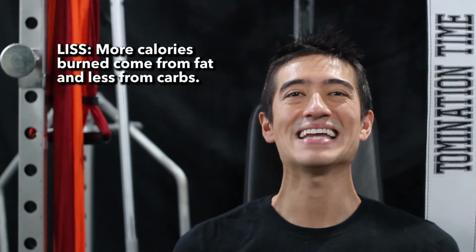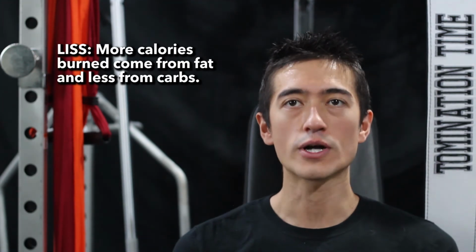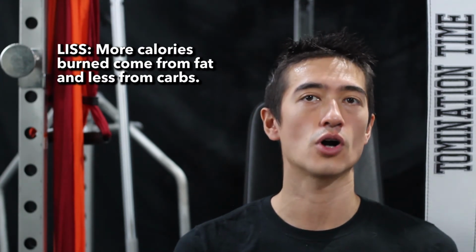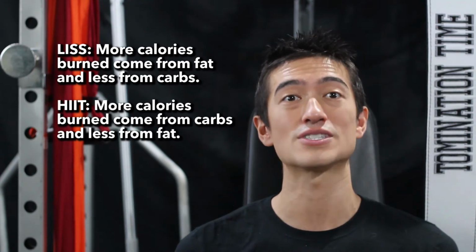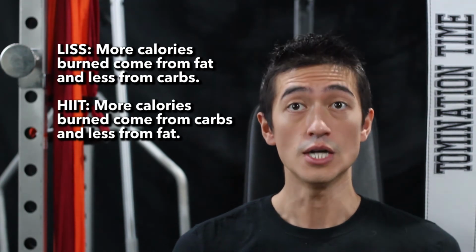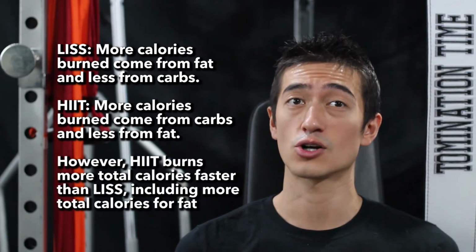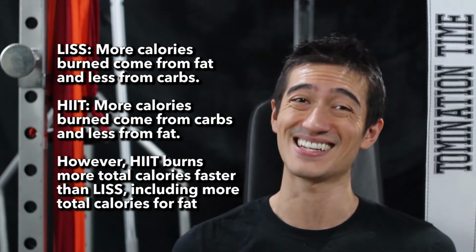The last benefit of LISS cardio is that more of the calories burned come from fat instead of carbs. When you're doing any cardio, you will always burn some fat and some carbs. For comparison, HIIT cardio burns more of the calories from carbs and less of the calories come from fat. But HIIT cardio burns a ton of calories total. At the end of the day, total calories burned is what matters most. And LISS cardio, unfortunately, can take a long time to burn a lot of calories compared to HIIT.